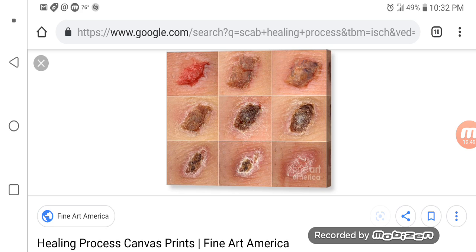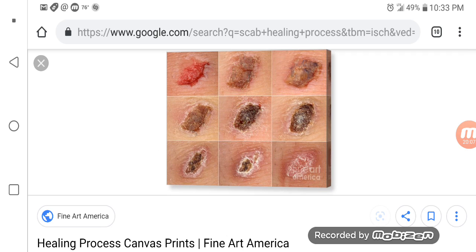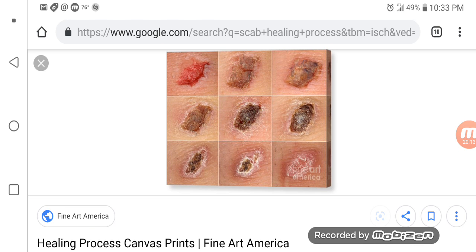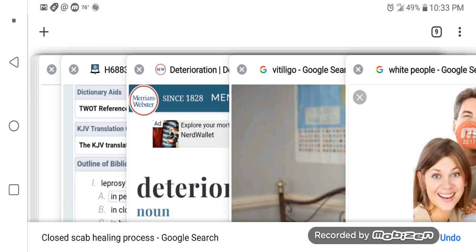Because when you get a scab, it goes through those stages, but then the flesh eventually comes back on that scab and it gets healed, man. So like I said, I hope I explained that pretty good. And I had that video. Let me go back to the video, man. I think I explained that pretty good, man. But let me go back to this video. Let me see. Where do I go?